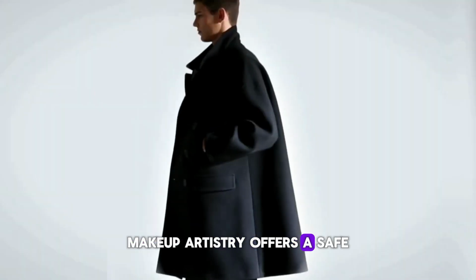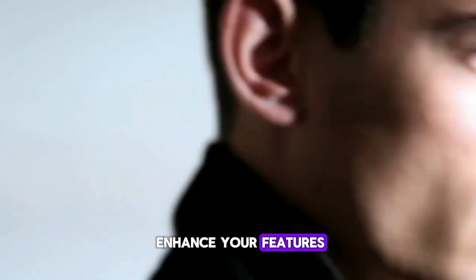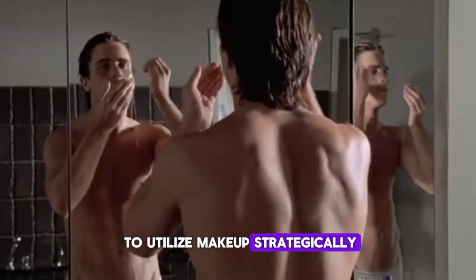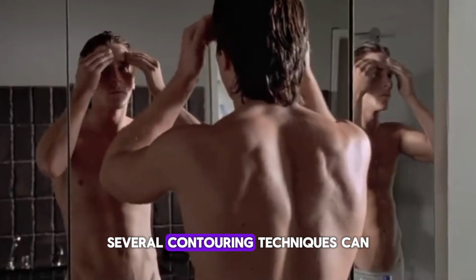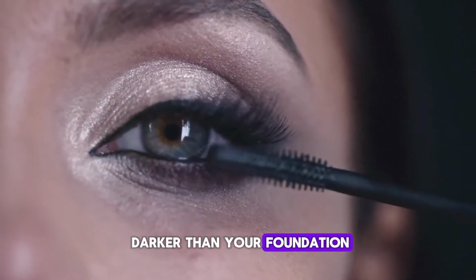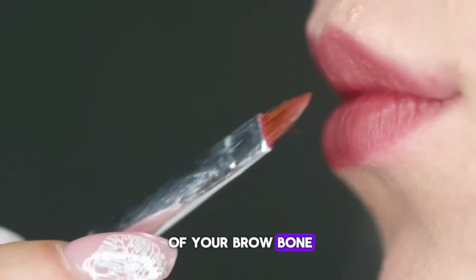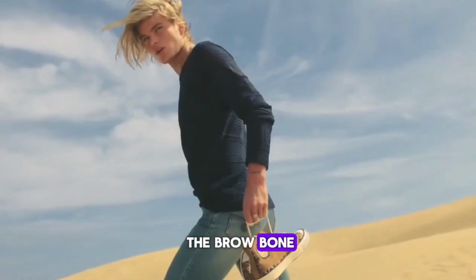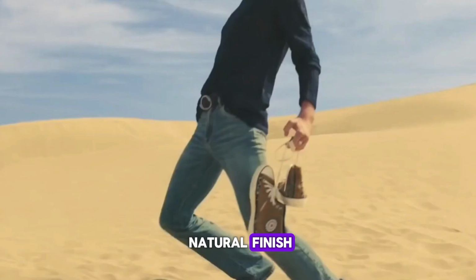Makeup artistry offers a safe and effective way to enhance your features and achieve the hunter eye look. Here are some tips to utilize makeup strategically. Contouring. Subtle contouring techniques can define your brow bone and create a more sculpted appearance. Use a shade slightly darker than your foundation to define the shape of your brow bone. Apply the contour product in a light sweeping motion just below the brow bone, blending seamlessly for a natural finish.